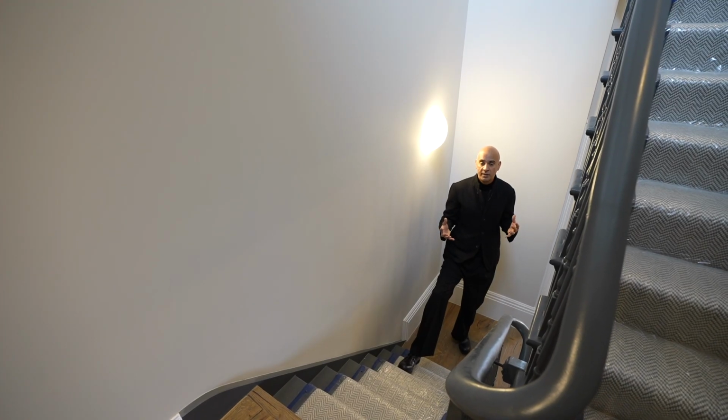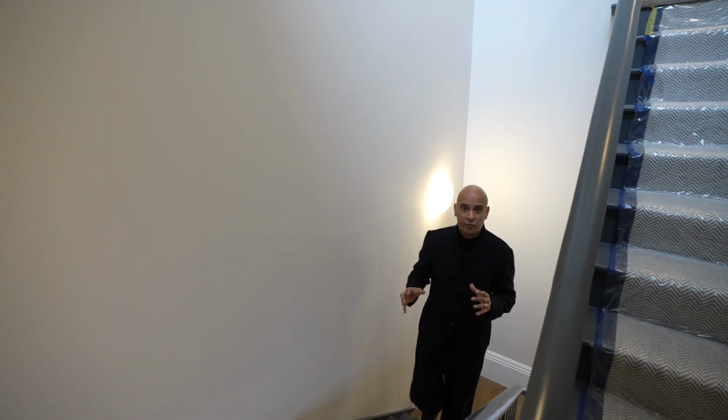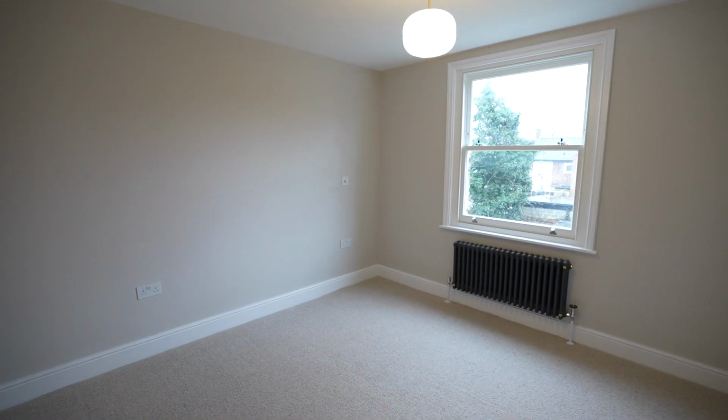Before we come upstairs, we've got a half landing with one bedroom and then a further two bedrooms upstairs. Let's take a look at the first bedroom, which is a double bedroom with fitted wardrobes, and it has a separate shower room just on the first landing here. Color coordinated, a nice neutral palette, really nice wool carpets, which is quality.